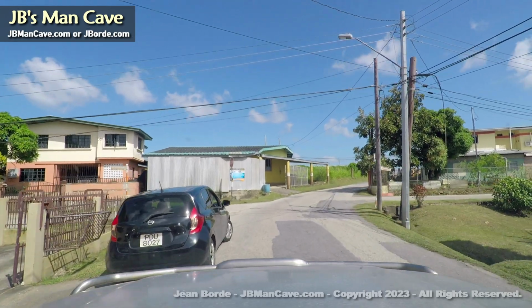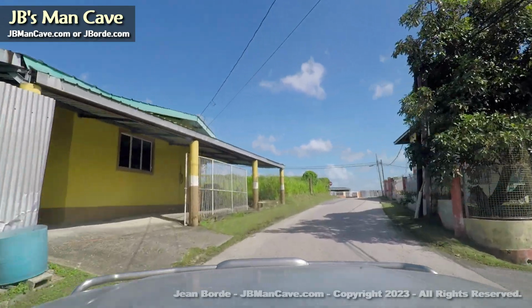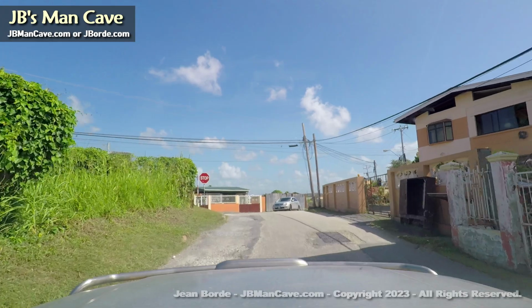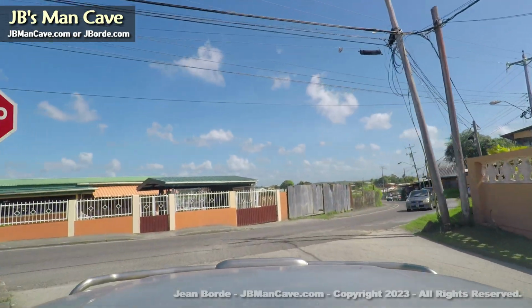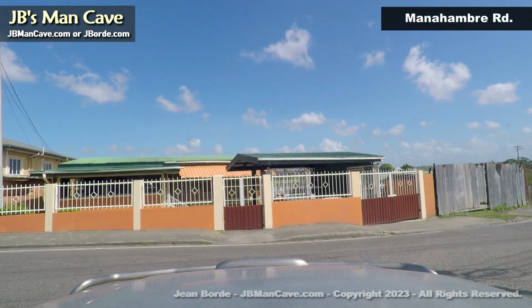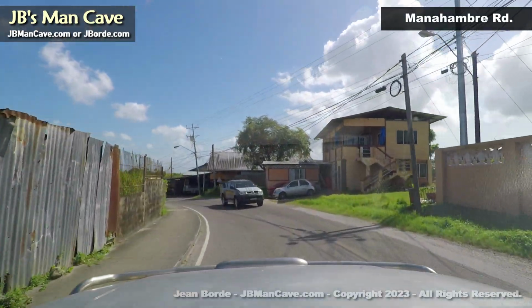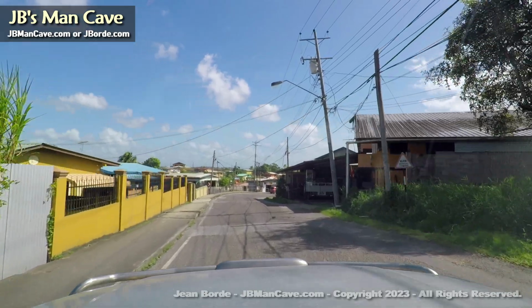Now, in continuing on this road, one stop I will make is by the Usine Ste Madeleine Pond. And I released a video for that already. If you haven't seen it, make sure to look for it. Now, we're turning onto the Manahambre Road. And following this road will take us all the way to Princess Town.